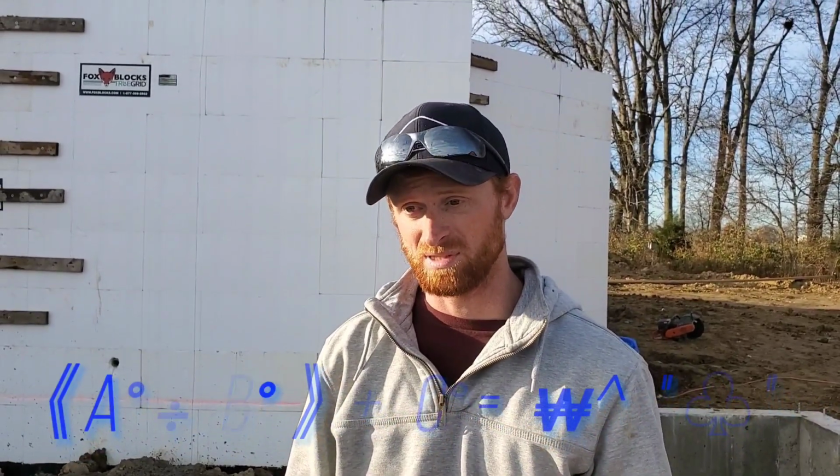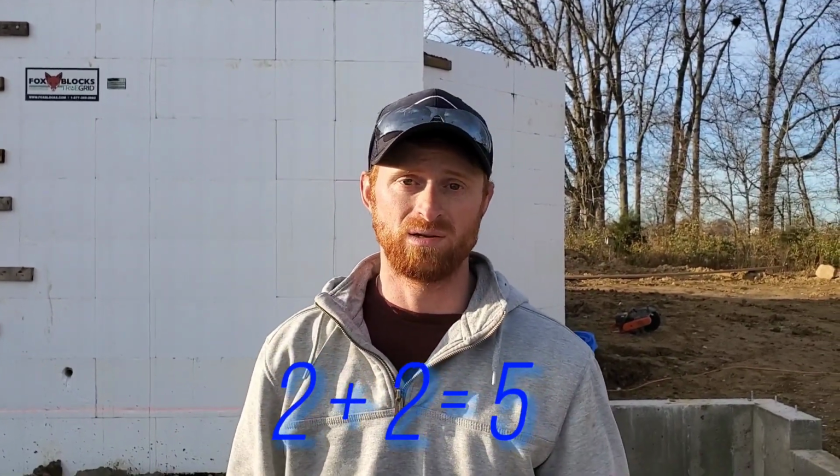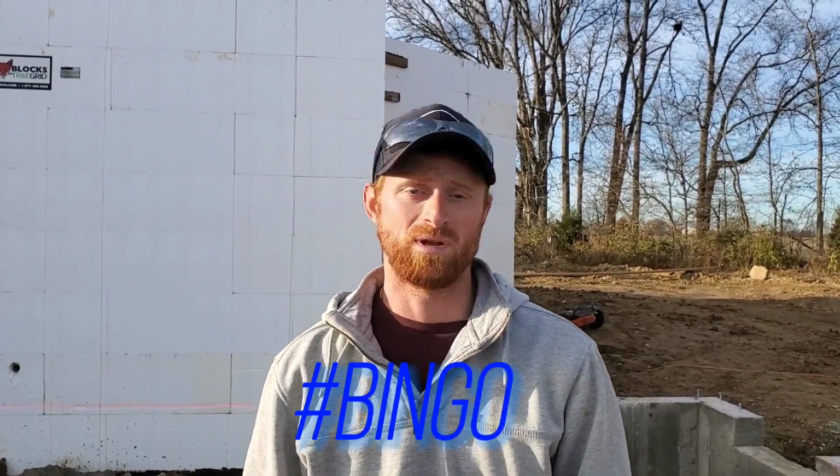When figuring square footage for us, it's length times width divided by 80. So no, I just do my lineal feet times the wall width times the wall height. So that'll give you cubic feet. And then I divide it into cubic yards. What do you divide it by? 81. Oh, okay, same thing. Close.